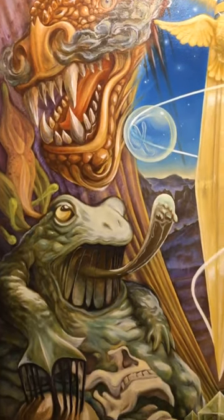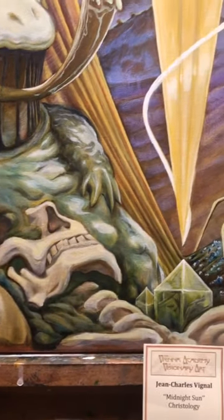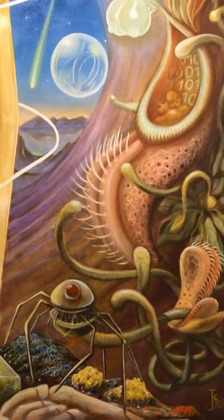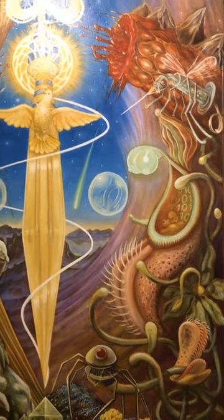You guys have to see this one in person to believe it. It's so cool. Got a little spider with his spy cam. Get it? Spider.